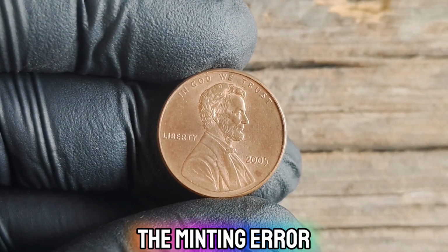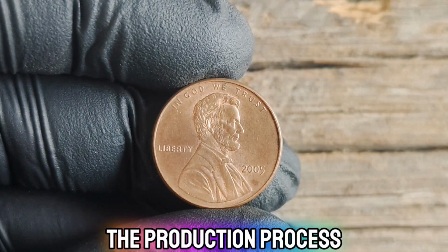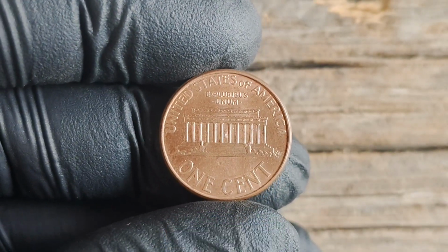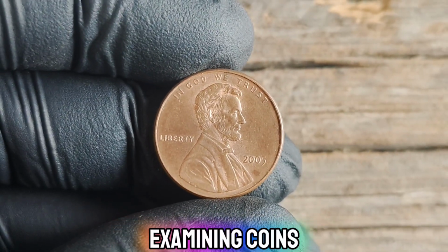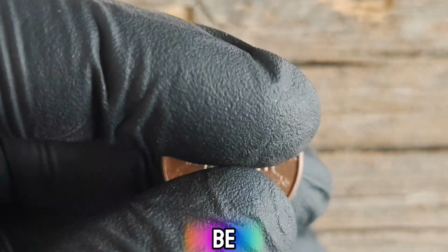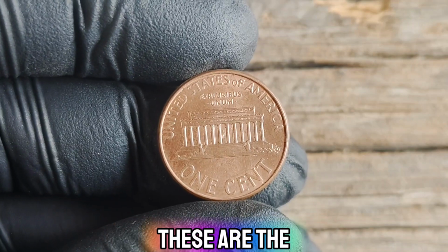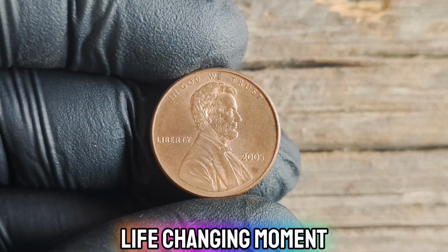The minting error that created this coin was never intended to happen. It was a small flaw in the production process, an accident that normally would have been caught and corrected, but a few slipped through the cracks. And now, decades later, these coins are among the most sought-after treasures in the world of coin collecting. Experts spend hours examining coins under magnification, searching for the telltale signs: slight doubling on the letters, a faint ridge where it shouldn't be, or a subtle misalignment that gives the coin an almost supernatural quality. These are the details that make a coin worth millions. And for the person who discovers one, it is a life-changing moment.